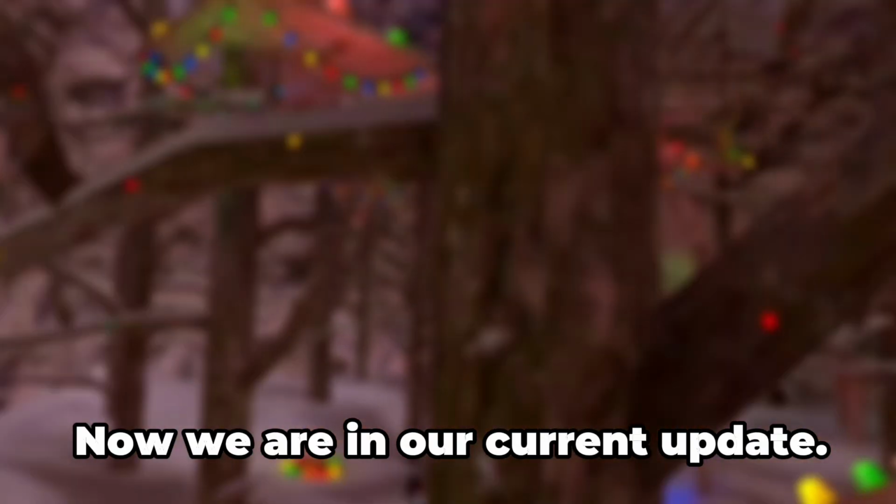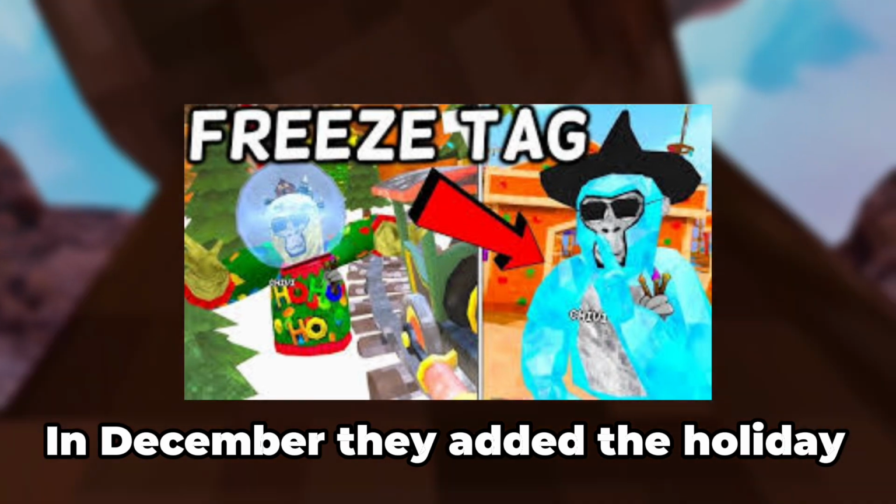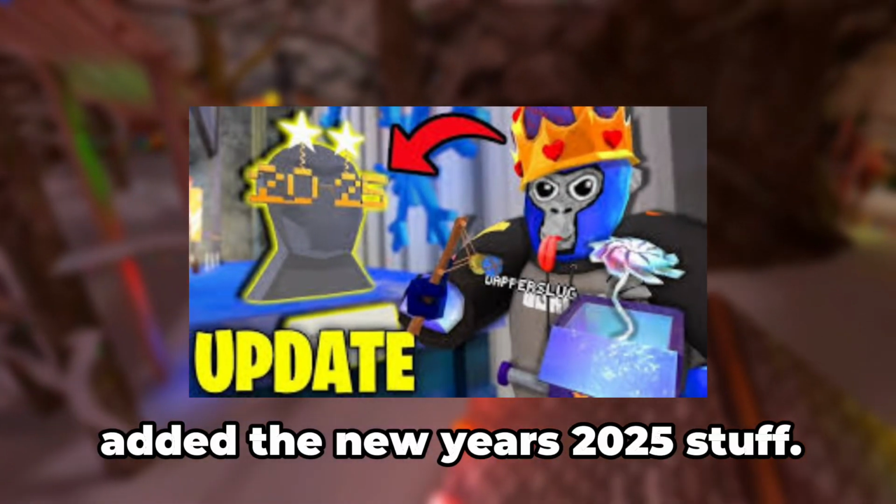We're back in December now. Wow. Now we are in the current update. In December, they added the holiday updates. 2 weeks later, they added the New Year's 2025 stuff.